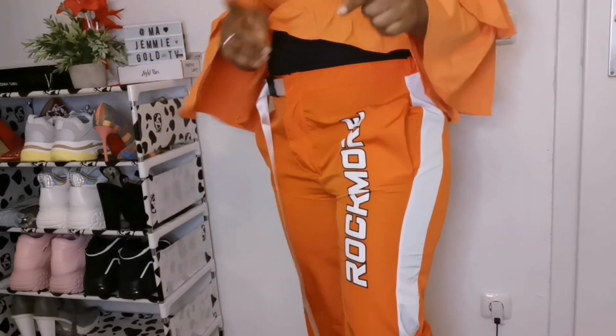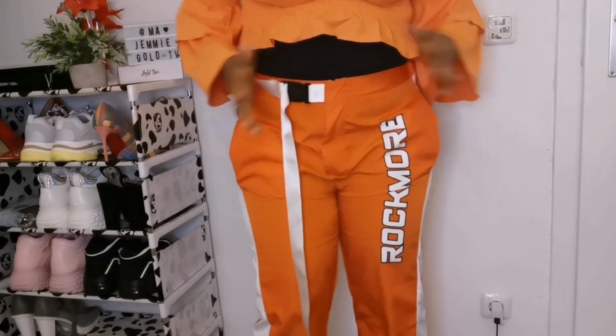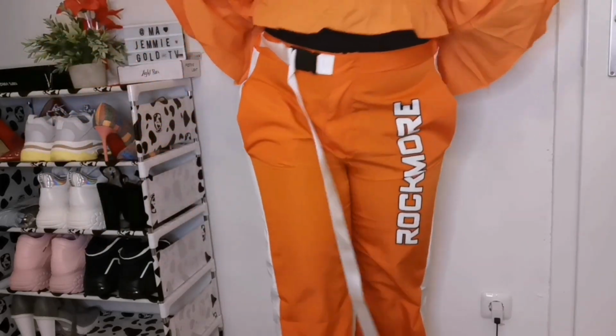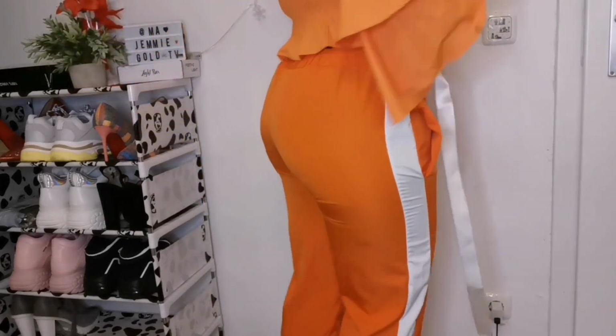It's not bad, and also the material is not thick. It's just like a nylon. I think this is ideal for summer. This is ideal for summer. So yeah, that is it.